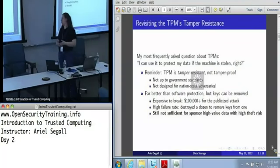So, in this section, what we're going to be talking about is the practical side of the TPM's tamper resistance. This is mostly review from yesterday, but I want to mention it again because it comes up a lot when people say, I want to use the TPM for data protection. We'll talk about storage keys and binding keys and when you want to use each and the differences between them. And we'll also talk about NVRAM, which is the TPM's local internal storage.